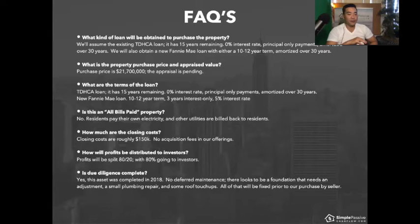Right. How much are the closing costs? Closing costs are there. How will profits be split? Again, it's an 80-20 split with 80% going out to you guys, the LP investors. That's after the standard 1.5% asset management fee. Again, no acquisition fee, which is typical of most deals. In fact, the acquisition fee is a lot bigger than the asset management fee, because usually the asset management fee is just on the income, whereas the acquisition fee is on the asset.